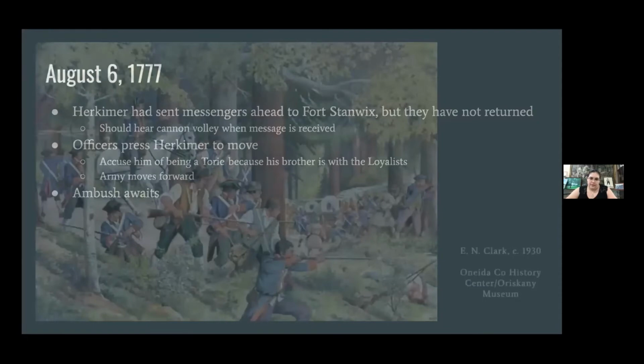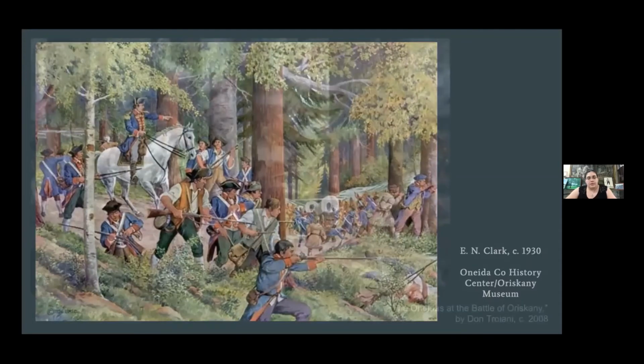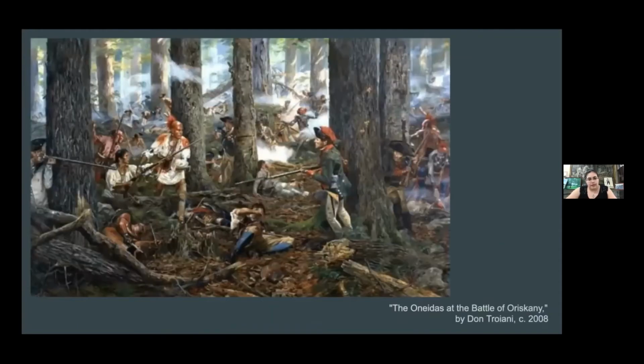This painting, which is behind me as well, was done during the Great Depression and shows the military road with the wagons of supplies and the militiamen. You can tell some of them have uniforms, some of them don't. It would have been a ragtag bunch. This is not a regular army. This was commissioned around 2008 and shows the Oneidas at the Battle of Oriskany.